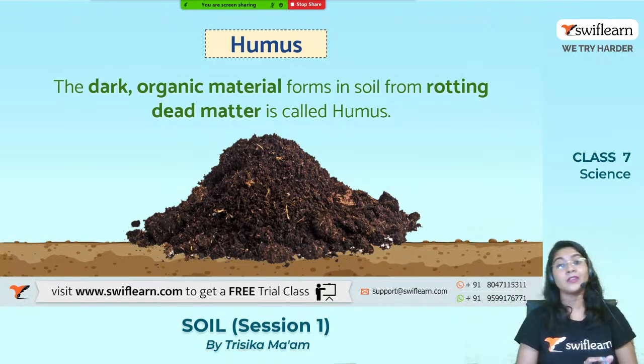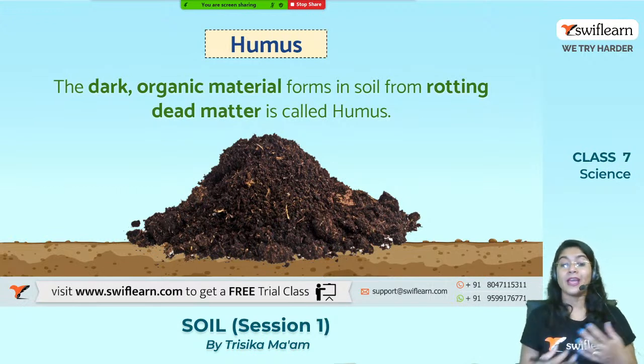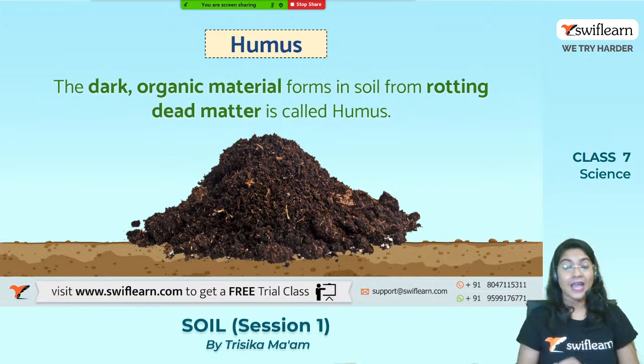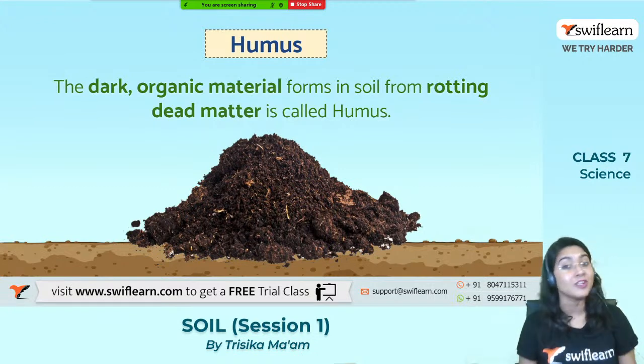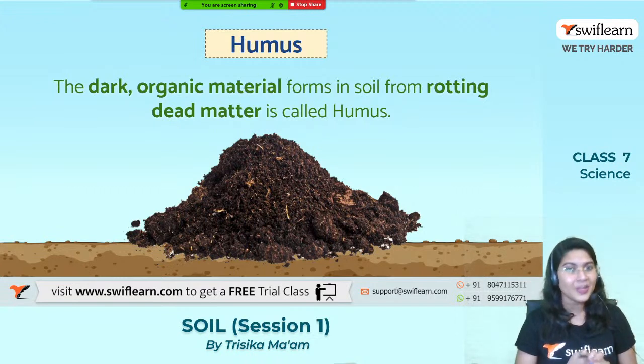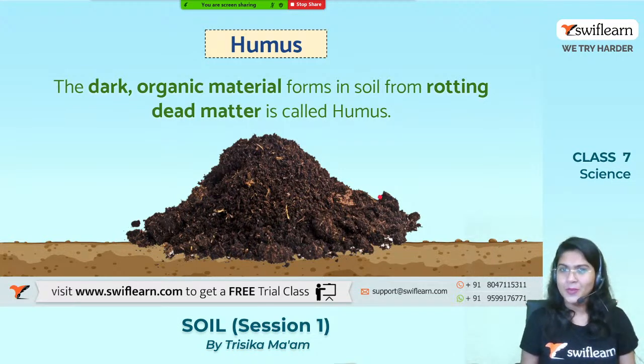And when it is giving the dark color to the soil, it is also providing certain nutrients to the soil. These organic substances provide the soil with various types of minerals, and it helps to increase the fertility of the soil so that we can grow a lot of crops on this soil. So humus is necessary for the soil. More humus means more fertile soil. Will you be able to understand and remember it?